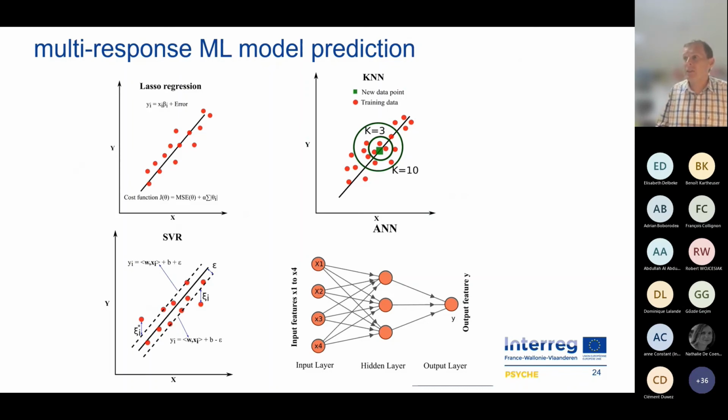And then there are the artificial neural networks, which work with an input layer with hidden layers. So here there is only one hidden layer which is shown, but there can be several, and each hidden layer also contains a certain number of nodes. So the optimization, for example, of the number of layers and the number of nodes is a matter of investigation when constructing an artificial neural network model. Something which we have done and reported on, but which I will not dwell on in this presentation.